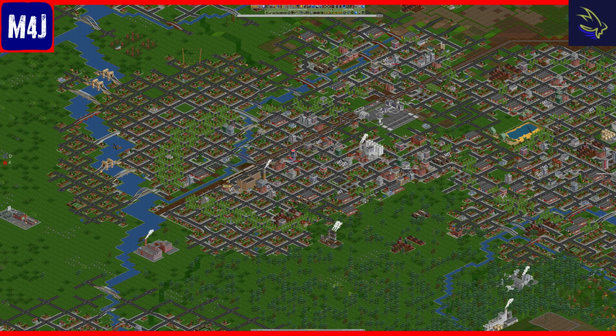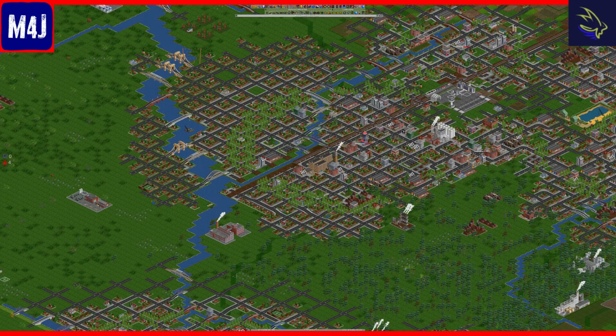And then 1, 2, 3, 4, 5, 6. That's fine. And then we'll... I want to keep this river. So I think I'm going to build a viaduct from here across to the other side.